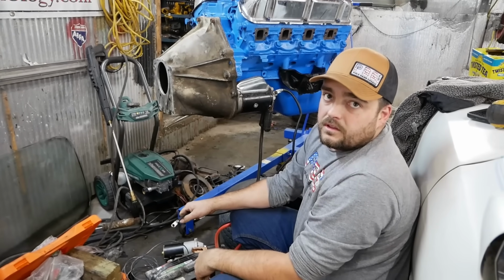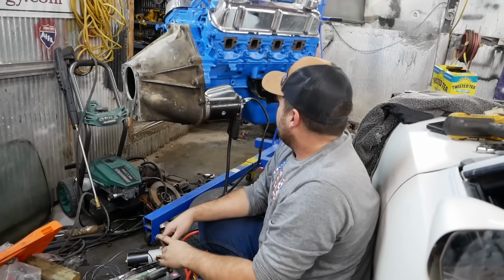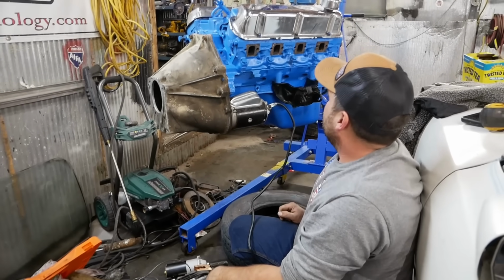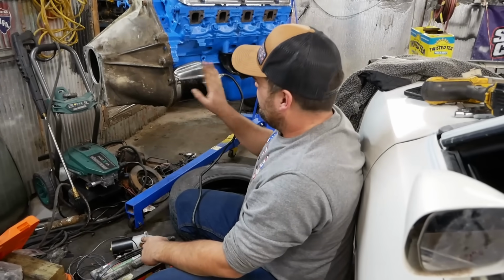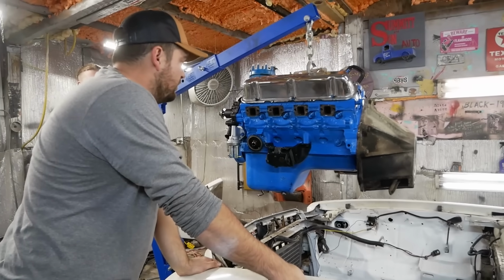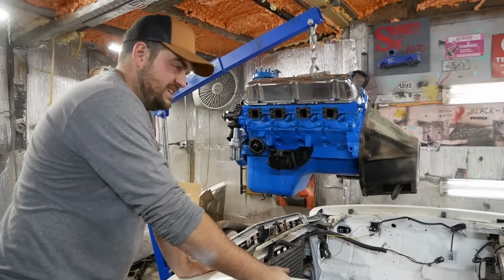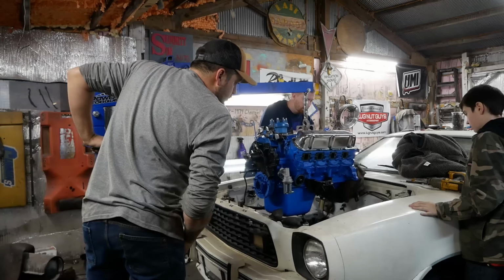Well, it works. So that's good. It didn't sound like it was grinding or anything. Well, the battery's dead for sure, but this one worked, that one didn't. Let's go with the one that worked. Well, it's go time. We just have to put this in there and line it up with the transmission. Piece of cake.